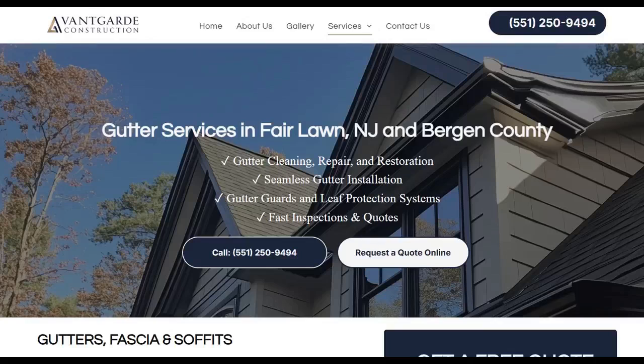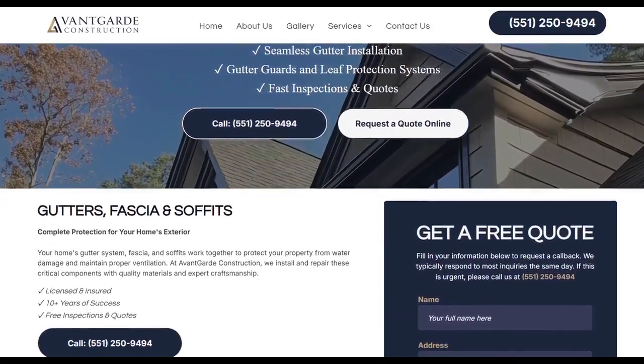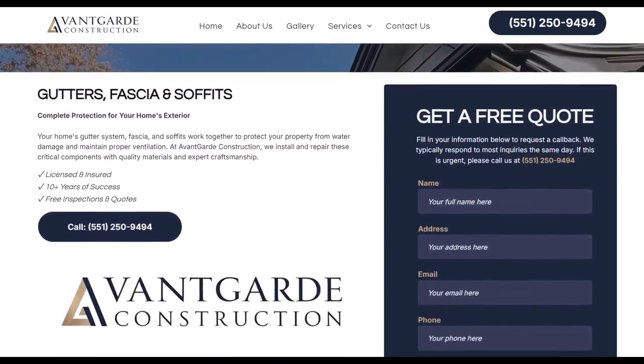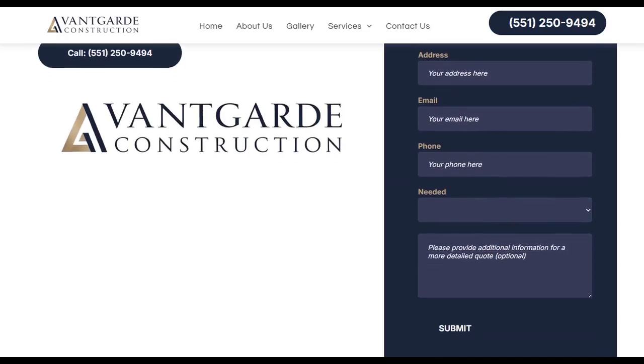Today we're focusing on something really vital for homeowners, especially right here in Fairlawn, New Jersey, and the surrounding Bergen County area. That's right. We're talking about your gutter system. Exactly. And we've been looking at info from AvantGarde Construction, a local service provider, to pull out the key things you need to know.